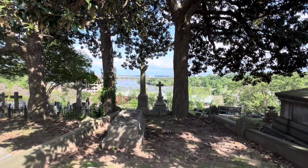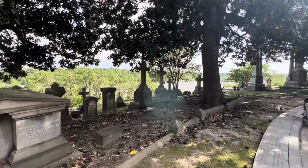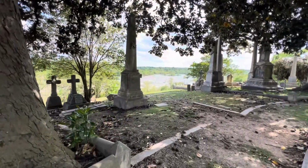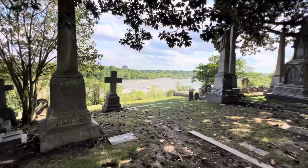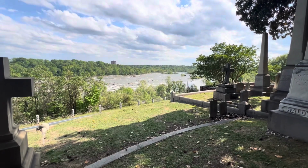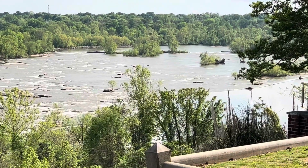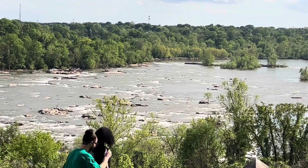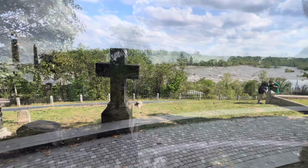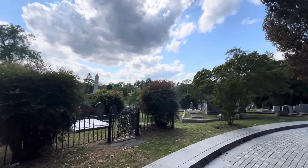Probably one of the prettiest sights by the cemetery is the river flowing right here by the cemetery. It's so beautiful, guys. What a view. Let me take you over here to the edge. You can see how nice the view they have here. The President's Circle. Look at that. Absolutely amazing. So as we look around, you can see quite the uniqueness of the cemetery.